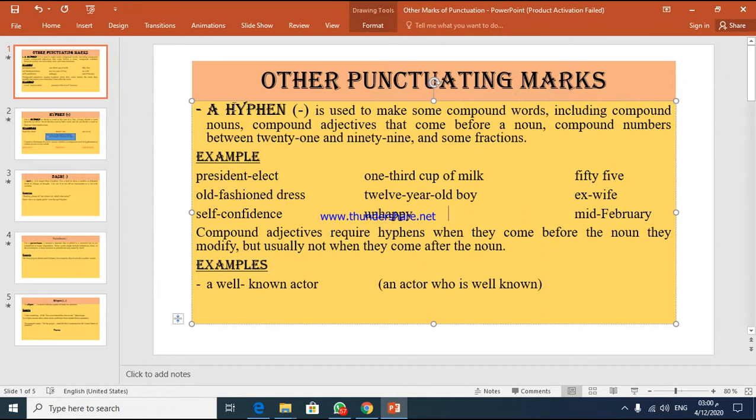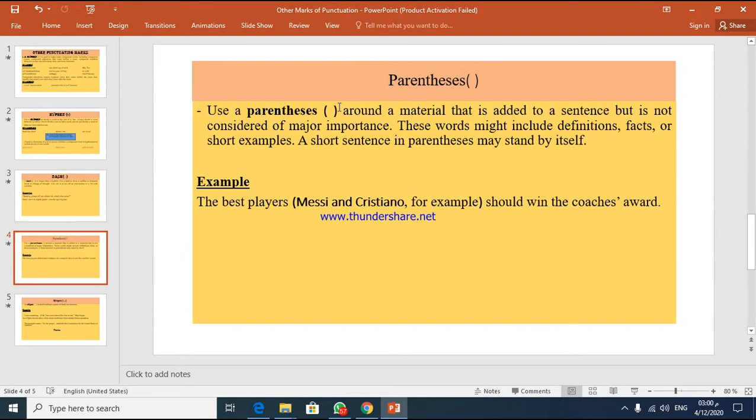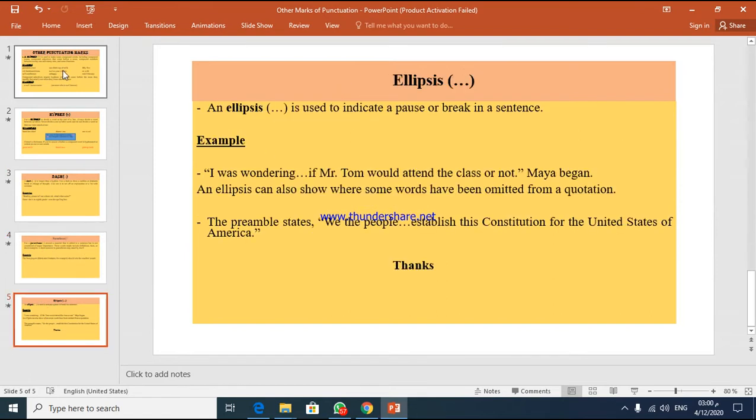In this lesson, we're going to talk about a hyphen. This is the hyphen, and this is the sign of that. We're going to talk about the dash. We're going to talk about parentheses and ellipsis. Now let's talk about the hyphen.